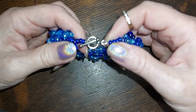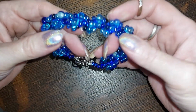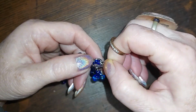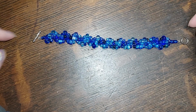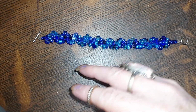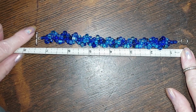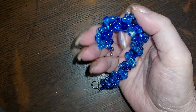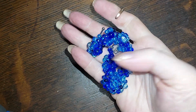Worth more than that. This one, I also had another one exactly like it that Miss Faith Robin bought. This is a helix pattern, and it's got a nice toggle. If I remember right, the other one was 8 inches. Let's see what this one is. 7.5. I don't remember what I did this one for. It's really nice. Beautiful. I'll do it for 6.